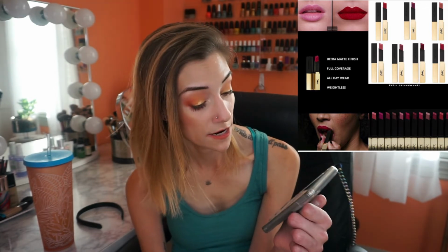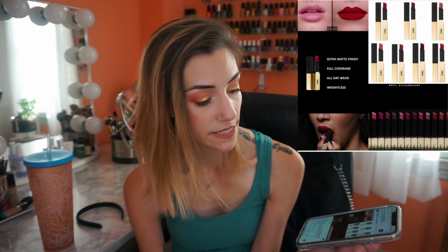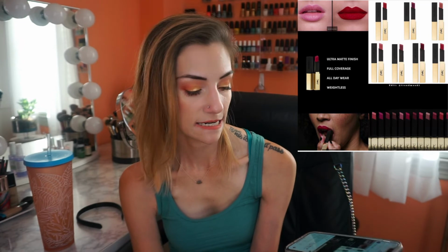I think this is a good concept because a skinnier lipstick is at least intriguing to me. It says they're ultra matte, full coverage, all day wear, and weightless. So it sounds interesting to me, and I think a couple of the colors I would actually be interested in. I'm just wary because their products are heavily scented. So maybe I'll give them a sniff and I'll get back to you.